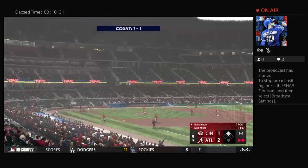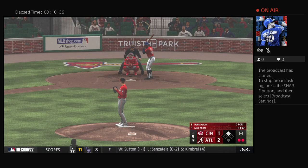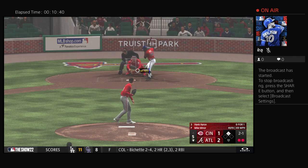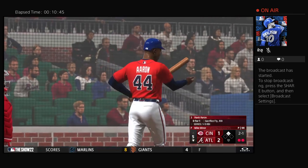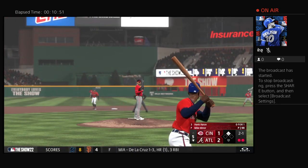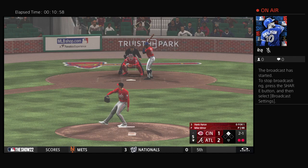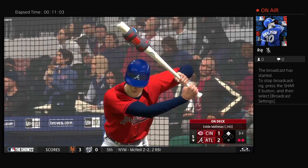Man at second here with two away. Hank Aaron, the next to hit. Next pitch misses, and it's 2-1. And, of course, when it comes to Hank Aaron, he's one of the greatest sluggers of all time. 755 career homers, a record that stood for a long time. The next offering misses. 3-1.